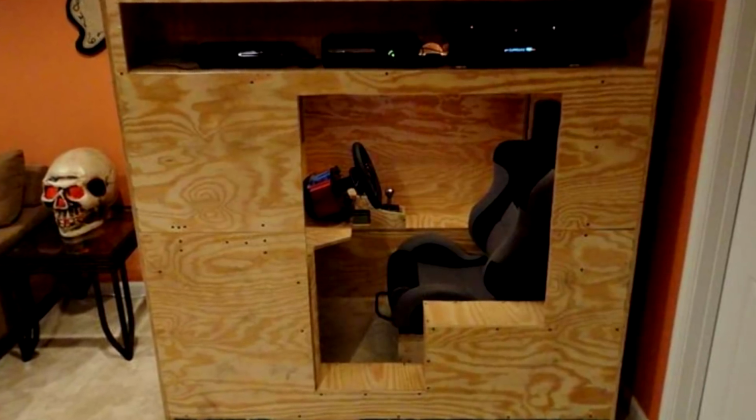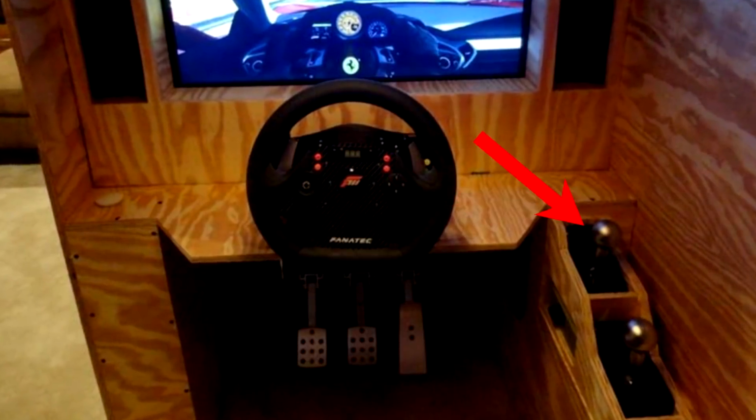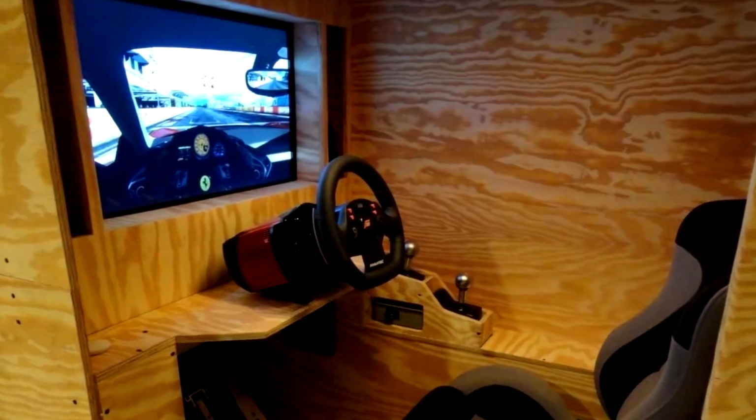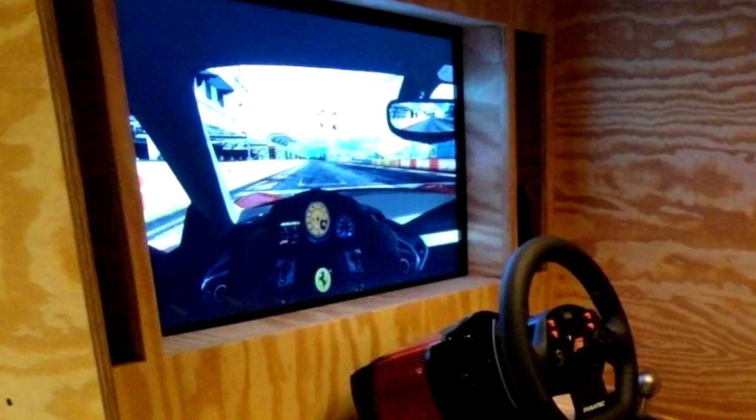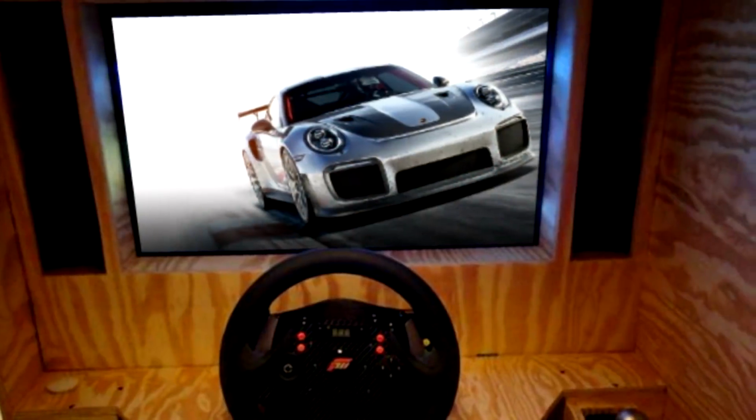Take a look at this amazing DIY racing cockpit made by Matthew Boyer. It has a steering wheel, shifters, and pedals to help control the speeding car on a 32-inch flat screen display. The seat even rumbles with a Pro bass shaker to mirror your movements on any type of racing game such as Gran Turismo or Forza.